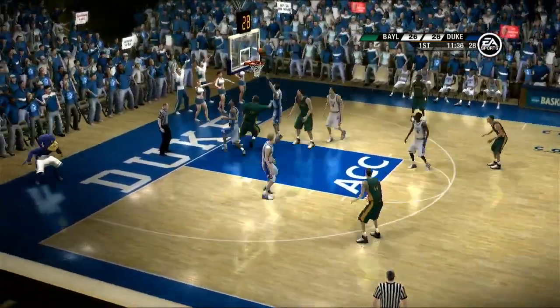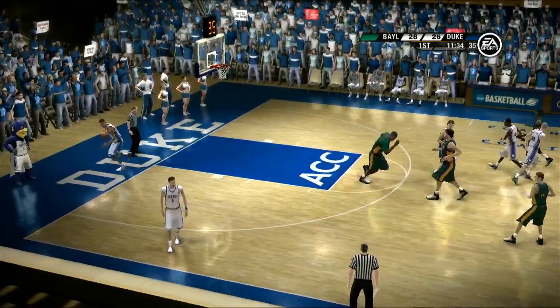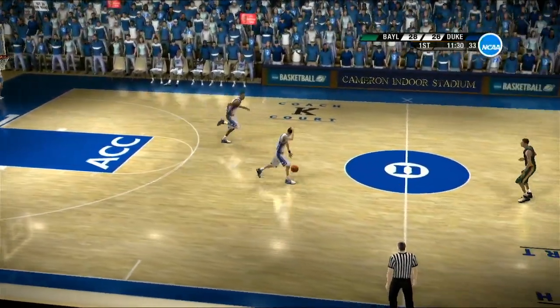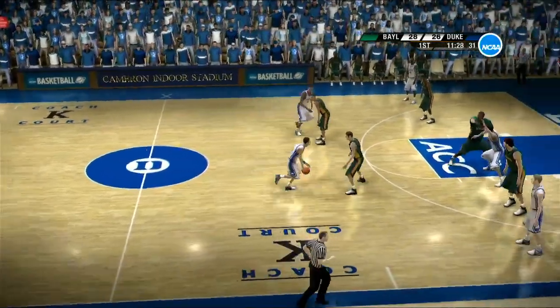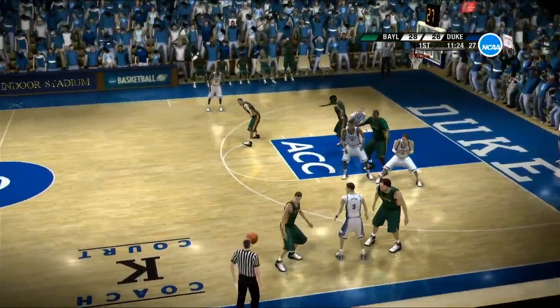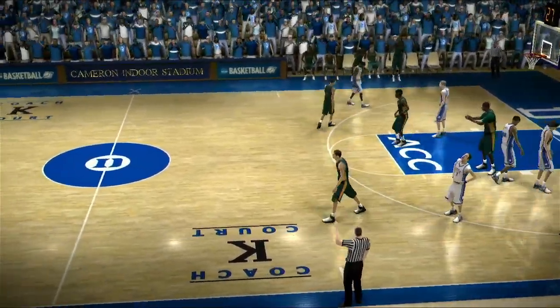Way out on top, controlling the ball. Baylor had put together somewhat of a run here. Maintaining it is the key, though. They've got to continue to make the hustle plays at both ends of the court. He makes the block. They just keep shutting the door.